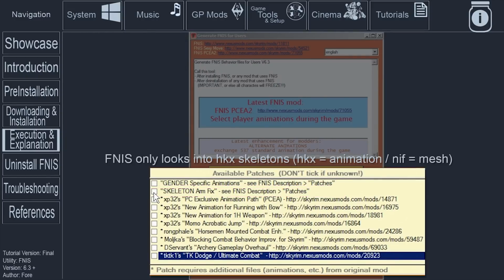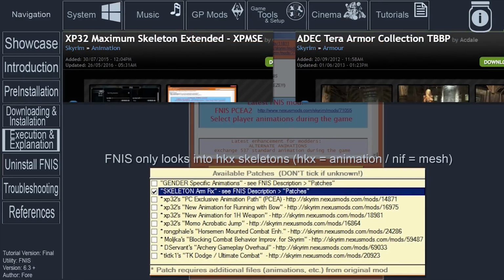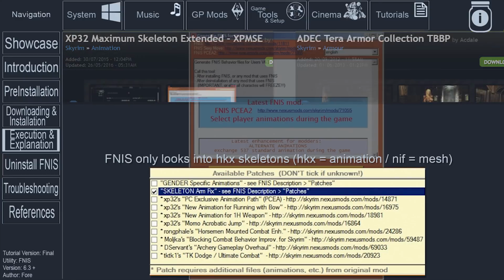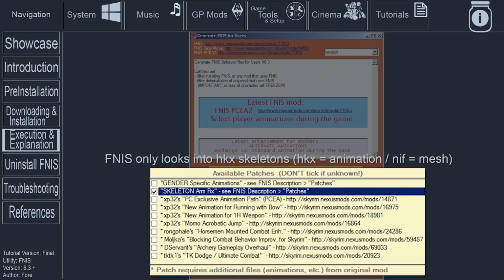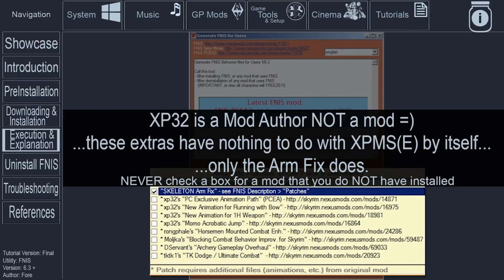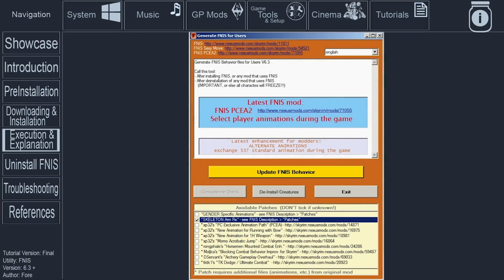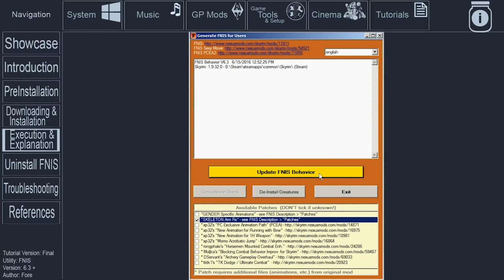Skeleton Arm Fix. Needs to be activated when using XPMS, TBBP, and CHS-BHC skeleton models. It will also work alongside .NIF and .HKX models with complete and proper definition. If using any of the mentioned skeleton models, be sure to activate this checkbox to fix arm animation glitches that may arise with them. The rest of the patches are for specific mods that they are listed for. If you have any of the mods which patches are provided for, be sure to activate the checkboxes for those that you need. After you have made all of your patch selections, select the large Update FNIS Behavior button.